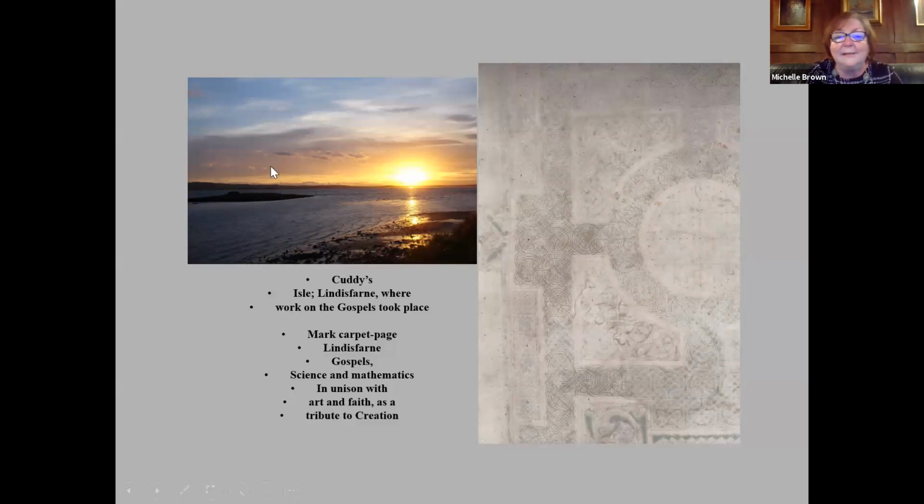And much of the work, we think, was done on the little island of Cuddy's Isle off the main coast of Lindisfarne during the penitential retreats of Lent and Advent, when even the busy bishop, Eadfrith, who ran a diocese, that of Islandshire, that stretched right up to the Firth of Forth and down into Yorkshire, was able to undertake his own spiritual work on the manuscript.